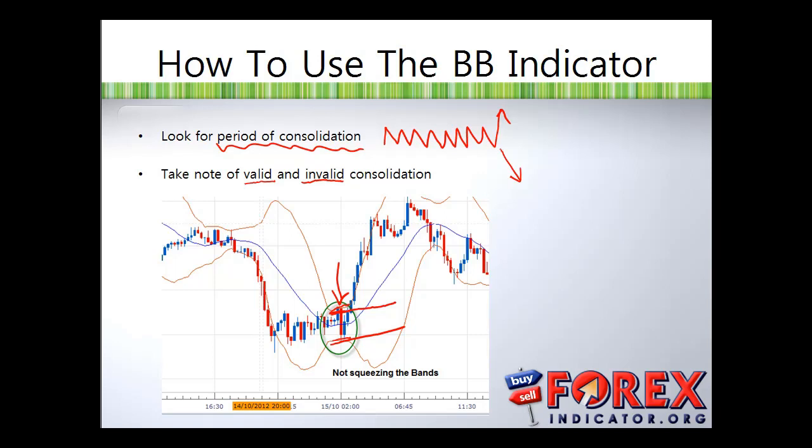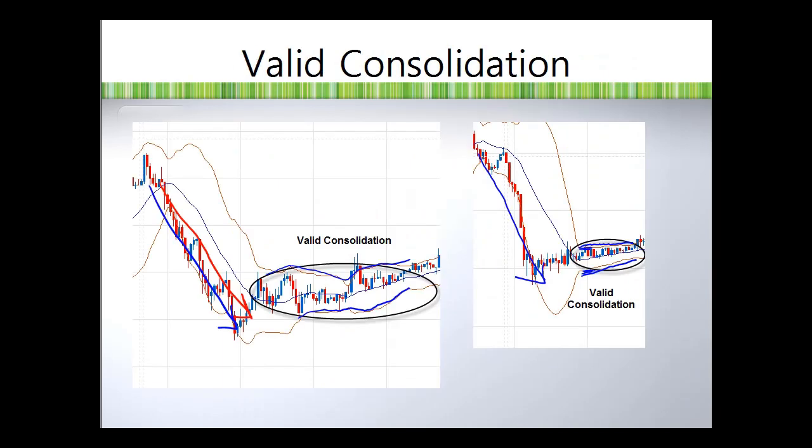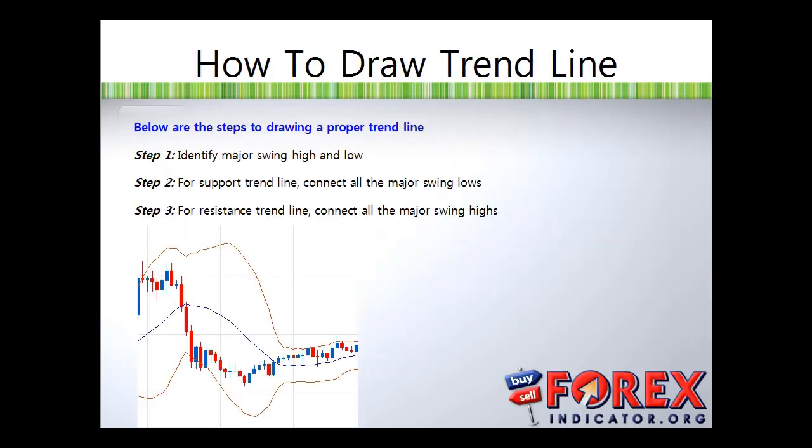Okay, so now that you know how to identify a valid consolidation, let's go through how to draw a proper trend line. In the book, I stated the 3 steps to drawing a proper trend line, which is to identify major swing highs and lows. This is something you already learned in the book, how to identify swing high and low. For a support trend line, you need to connect all the swing lows. For a resistance trend line, you connect all the swing highs.